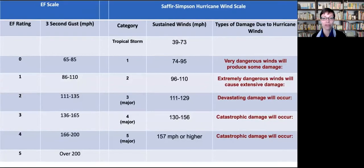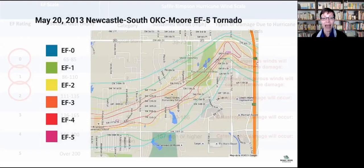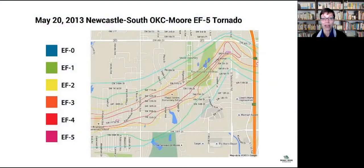So let's do a real quick review. This is an EF tornado versus Saffir-Simpson hurricane scale. So we are talking about EF0s and EF1s. IBHS engineers believe the damage from these two tornado strengths can be not minimized, but eliminated, like completely gone. They believe that damage from an EF2 can be minimized, like we can really get rid of a lot of that damage. So now let's go back to that Moore, Oklahoma tornado, and let's see what that would have meant if all the houses, all the neighborhoods that this tornado went through were fortified. What does that mean?